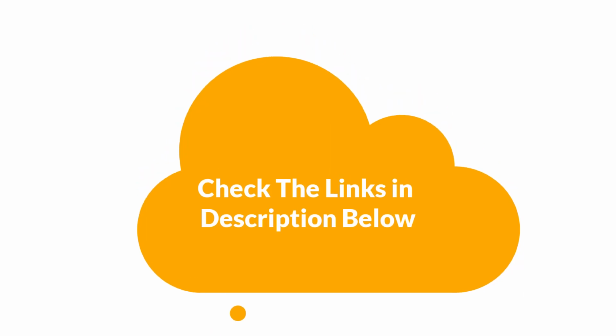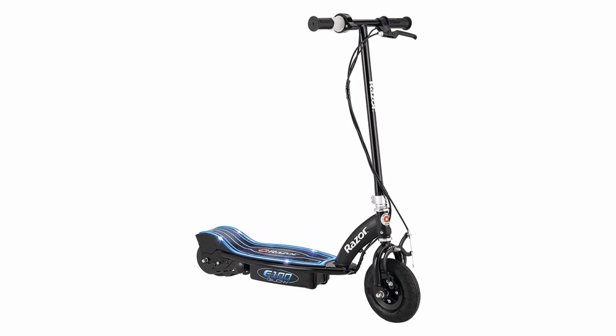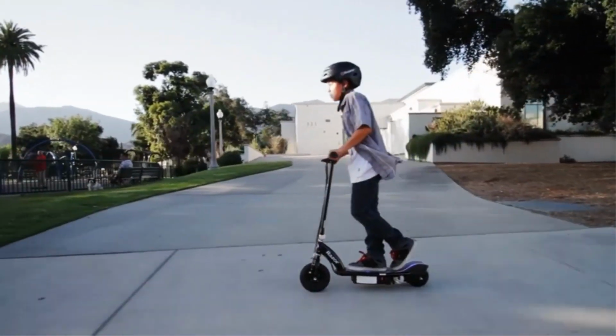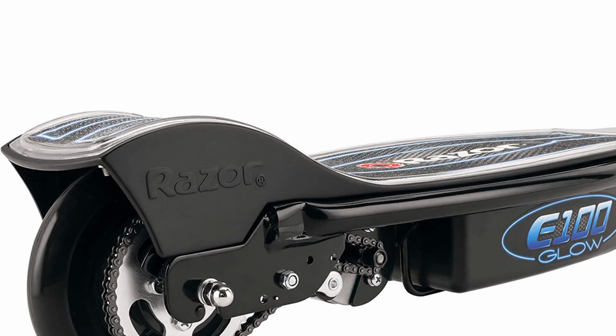Let's start. Number 1. Our best pick is the Razor E100 Electric Scooter. Don't want to spend a ton on a kid's scooter, but still want that electric scooter to perform? This electric scooter is a great option, and it offers a good combination of durability and affordability.